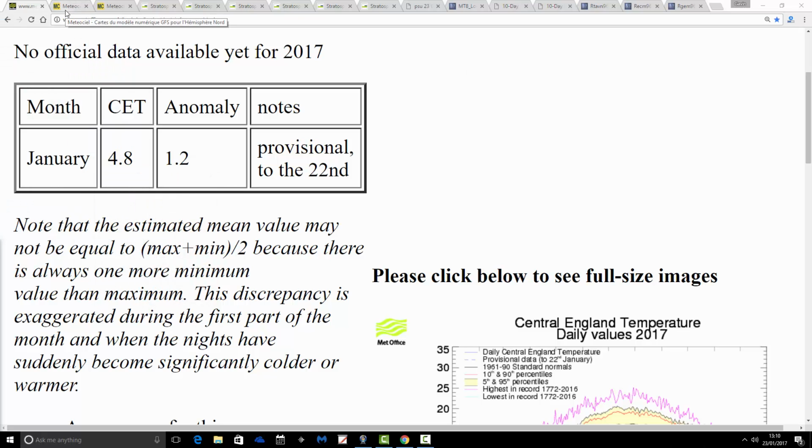So we'll start off with the central England temperature. This is the very latest. It's provisional up to yesterday, 22nd of January. We stand at 4.8, which is an anomaly of 1.2 degrees above average. So this has come down quite a bit over the past week, because about a week ago, this was running around 1.5 to 2 degrees above average. So now we're just running around a degree above the 1961 to 1990 average. I would suspect we'll stay in that sort of area through to the end of the month. So I don't think we're going to have a big deviation this month, but we probably will finish up on the milder than average side.